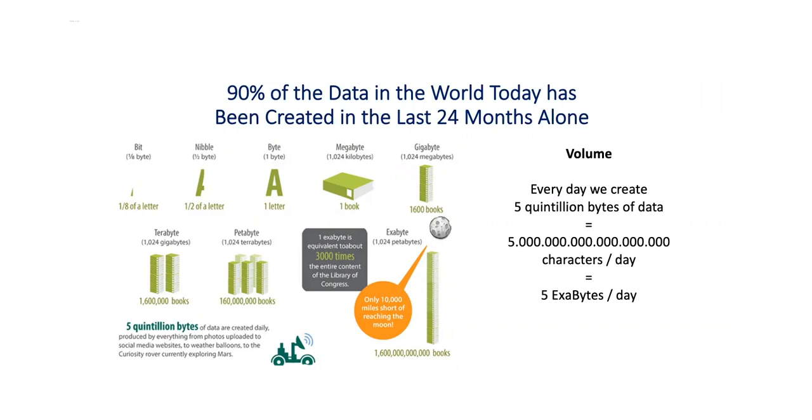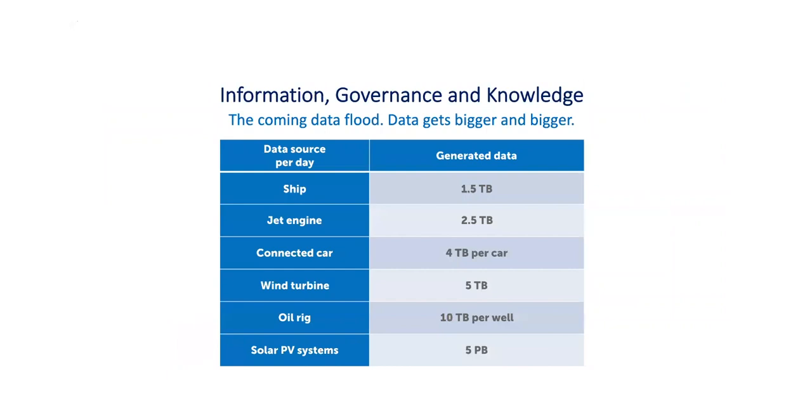So this is maybe just obsolete nowadays. And where is this information coming from? Well, this is more or less the information in big numbers. A ship is generating per day a huge amount. These ships that are traveling across the seas, transporting big containers, are generating 1.5 terabytes per day.